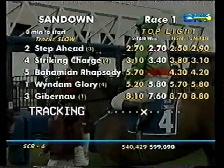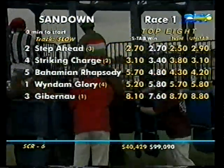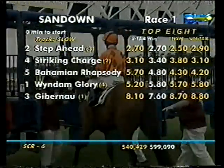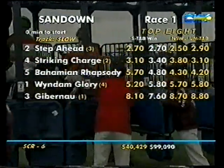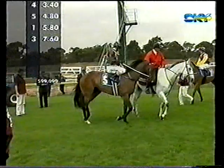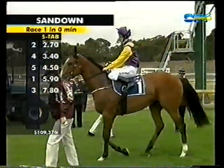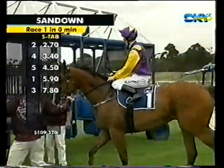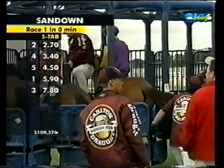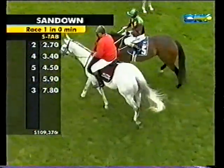Slow track for racing here today, and we're getting ready now for the first on the card. Just 5 runners. First couple have been locked in, and now Step Ahead goes up in the orange colours. Bohemian Rhapsody to move in, and Wyndham Glory, and we'll have them right to go. Step Ahead's firmed a couple of times on track here, got out and then trimmed again, so it's probably the best tried in the race. Striking Charge has just continued to ease, and so has Bohemian Rhapsody. So there's been nibbles all the while for Step Ahead.